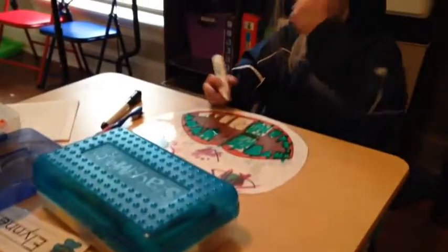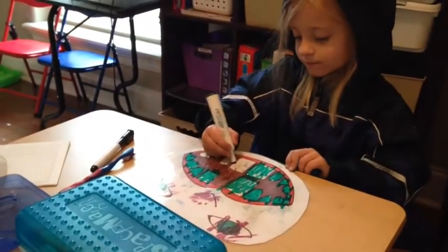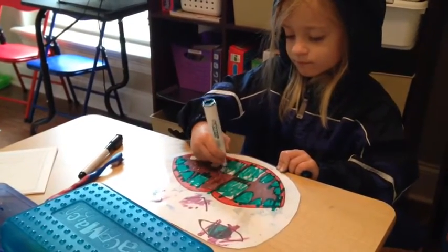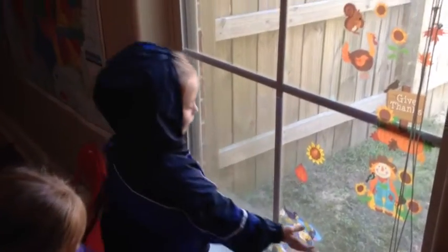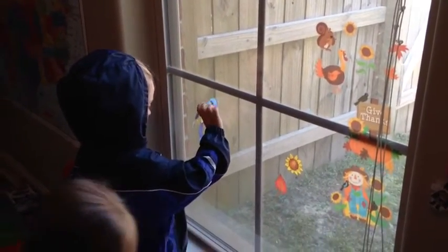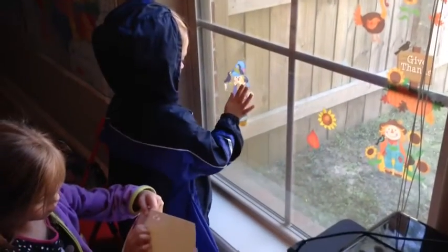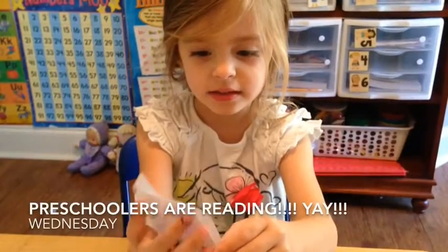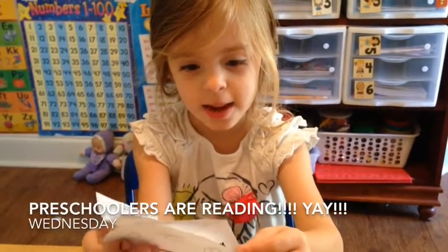And the girls are doing toothbrushing dry erase just for the fun of it before they start getting busy with their workbooks and stuff. All right, this is the pumpkin patch center on the window center. We are putting some scarecrows. You just have to push it down. Scarecrows and pumpkins.